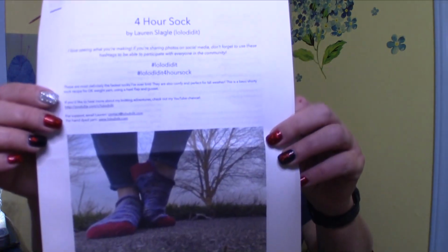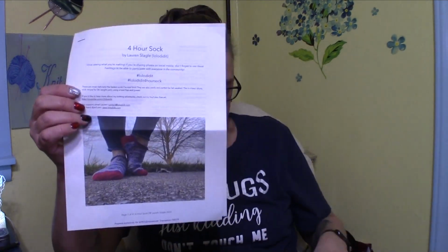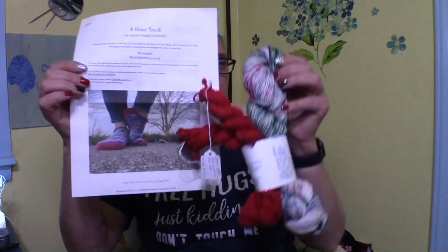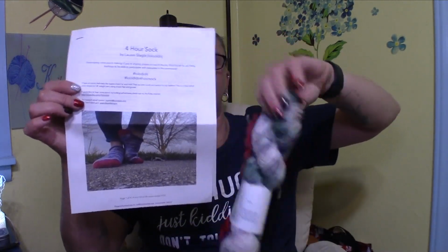And I had already decided on a pattern when I ordered it. It's a DK weight sock by Lauren Slagle, who is Lolo Did It. It's called the 4-Hour Sock. That's what that looks like. So that's what this yarn will be. That's what it will be cast on Christmas Eve.